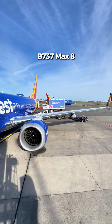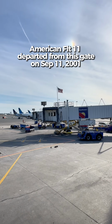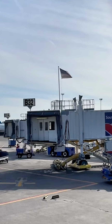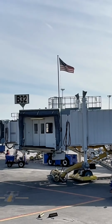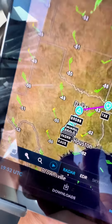Today we're flying a 737 MAX 8. Now let's talk about the American flag you see flying here. September 11th, this gate B32 is where American Flight 11 departed. Soon after it departed, it tragically crashed into the North Tower of the World Trade Center. This flag flies here as a solemn tribute and a reminder to the American lives lost that day. We will never forget. Our flight out of Boston today is a 3-hour and 46-minute flight to Austin.